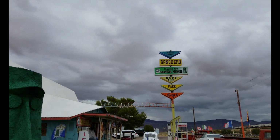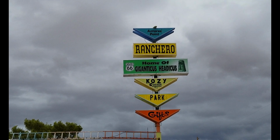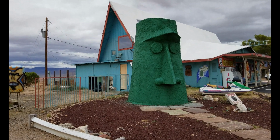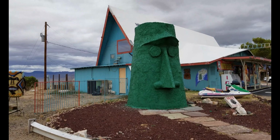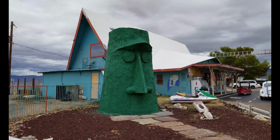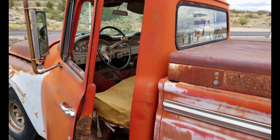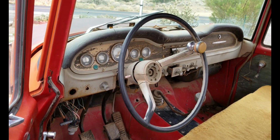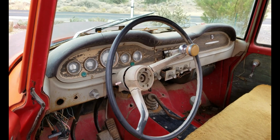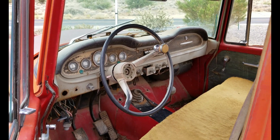Windy and Terry's Point, the home of Giganticus Headicus. And there he is. Apologize for the wind noise, but not much I can do about that. It is what it is out here in Arizona today. At one point, my dad actually owned an old International Harvester truck, very similar in vintage to this one. Kind of wish he had kept it.